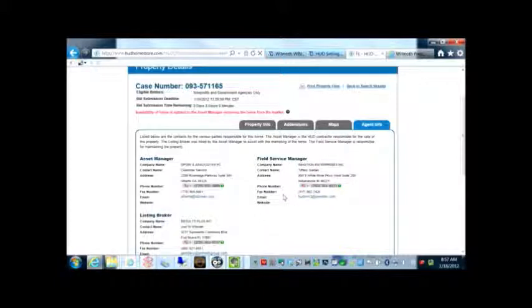The reason being that if you submit a bid on a HUD property and your bid is accepted, this actual listing goes away. It won't show up on HUD Home Store anymore. So at that point, if you're trying to determine who the field service manager is, you will need to go about this a different way.